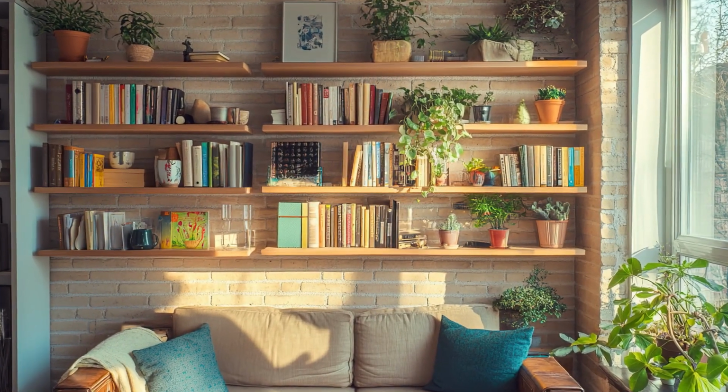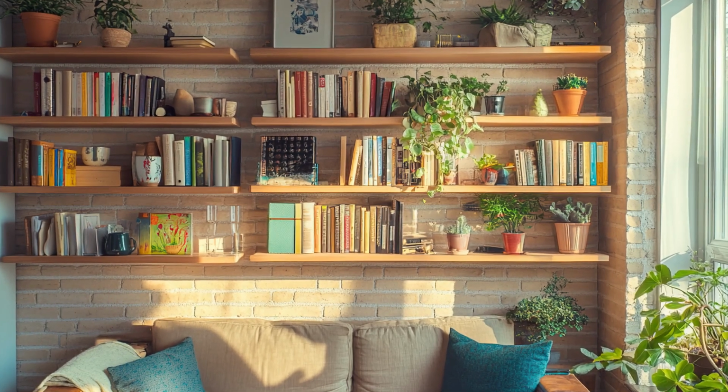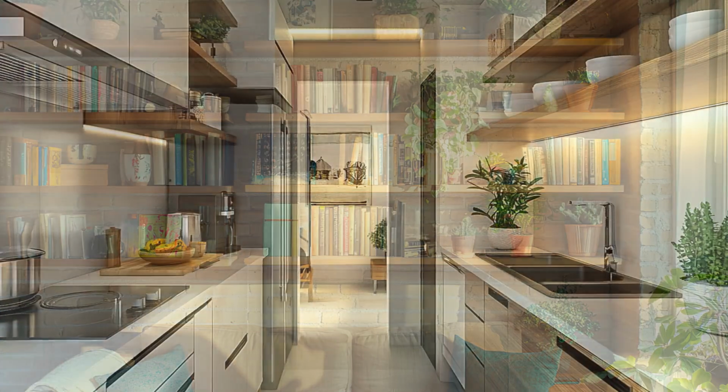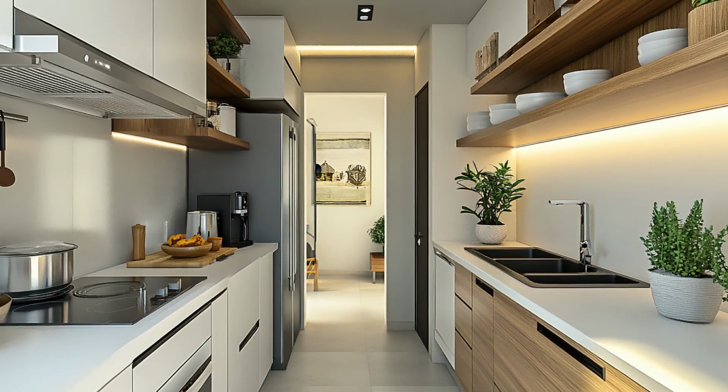You can even add a stylish pegboard in your kitchen or office for a functional yet trendy way to store essentials. Utilizing vertical space will keep your apartment organized and visually appealing.